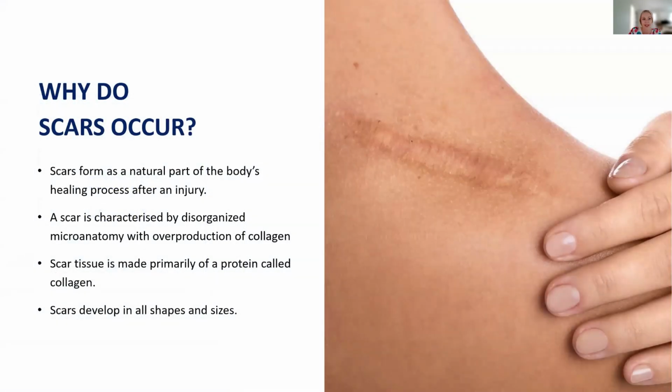Alrighty. So scars are a natural part of the body's healing process after injury. When the skin is injured, the body works really quickly to repair the damaged area and to prevent infection. And this involves the formation of new tissue to replace the damaged tissue. So the body then produces collagen, which is a protein that divides and strengthens the skin and the skin structure. I'm going to be tongue-tied all day. I'm sorry. I'm only on my second coffee.